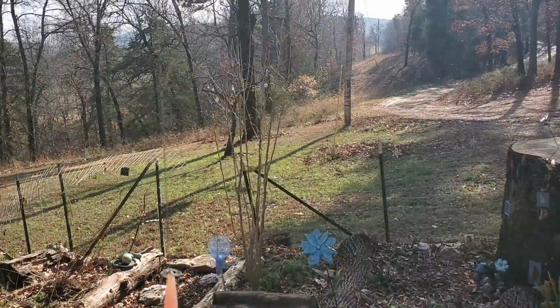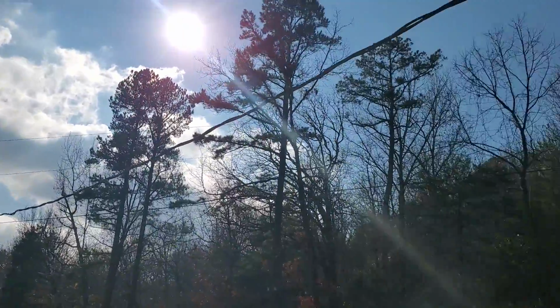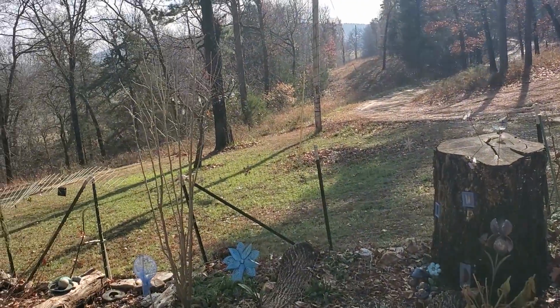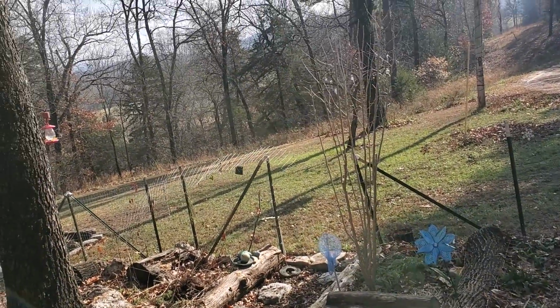We had rain yesterday and we're going to have rain tomorrow, and it's partly sunny, partly cloudy today, which is okay. So we're going to stay here on the sunny side of Garden 1 and kind of continue.